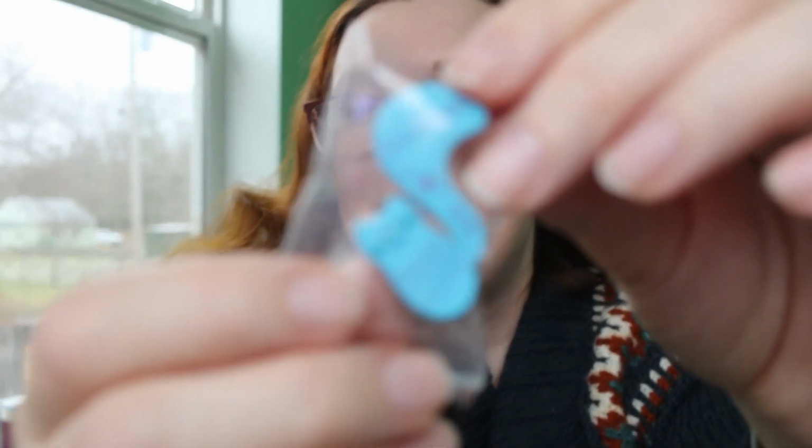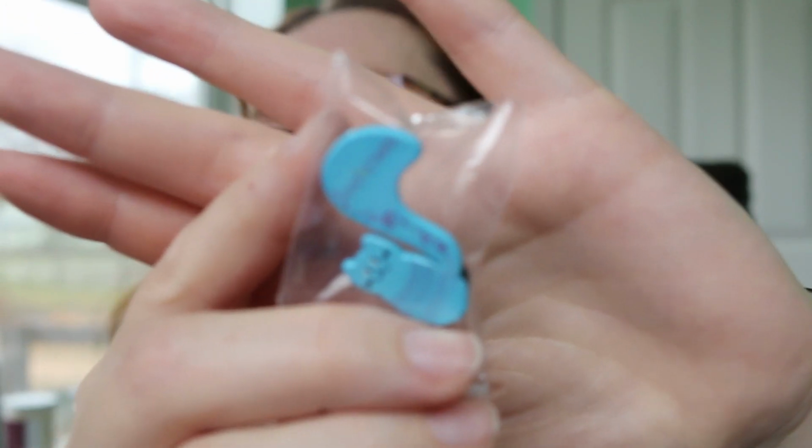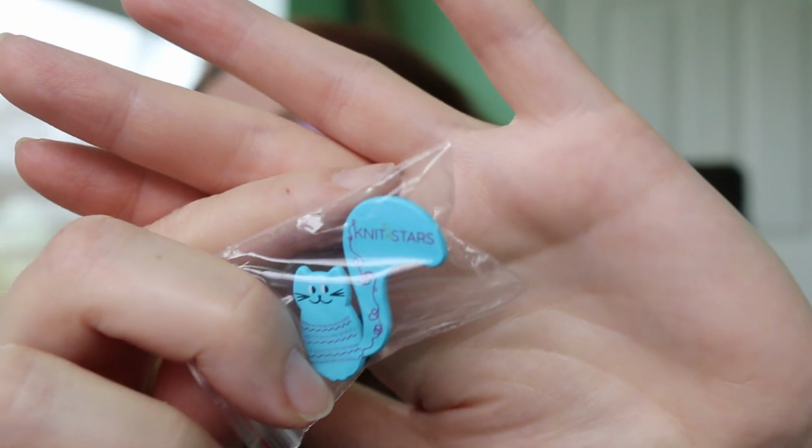So the other things that came in the Knit Stars bag was this little kitty pin that says Knit Stars.